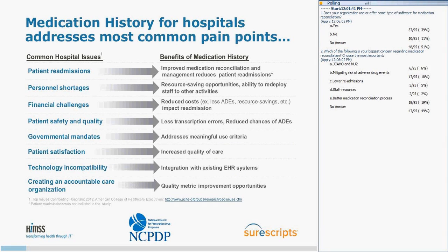We feel that the medication history addresses some key pain points for hospitals. I'm not going to go through all of this, but there are a couple key things I'd like to point out because it relates to not only the current guidelines for meaningful use and Joint Commission, but as Shelley pointed out, the fact that this information is longitudinal will help with potentially meaningful use 3 objectives. Additionally, I point to the very first one, the ability to repurpose this information at the point of discharge in order to help prevent hospital readmissions, to me, makes this information all the more valuable.